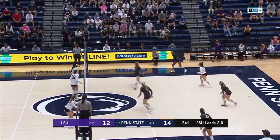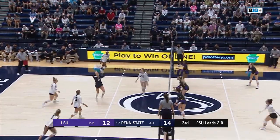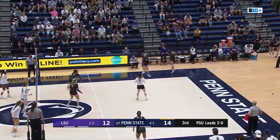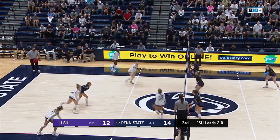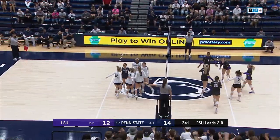Sent over and received by Walters. Out of system, and Dotson has to send it over. Parker here, right pin attack. Off the arm of Dotson. And a free ball sent over once again by the Tigers as they're out of system. Back set to Parker. Cross court, Johnny Parker.